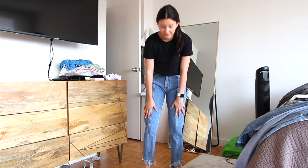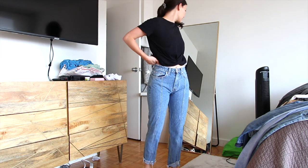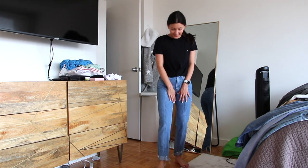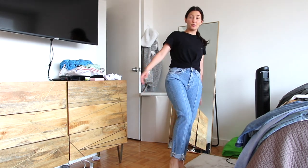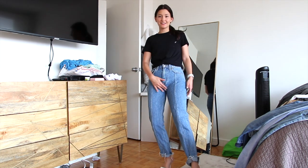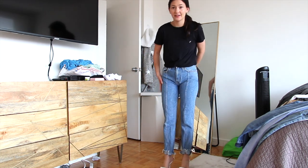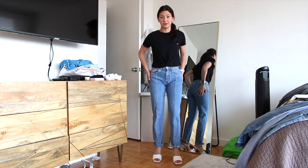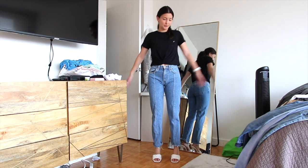Love the style of these, and I think they're Reformation, or no, they're Levi's. They give such a camel toe, but I'm going to keep them because I feel like in the fall when you wear big oversized sweaters, it really doesn't matter. And then you can show off the bottom. Yeah, I feel like these are really cute in the fall with a big oversized sweater.